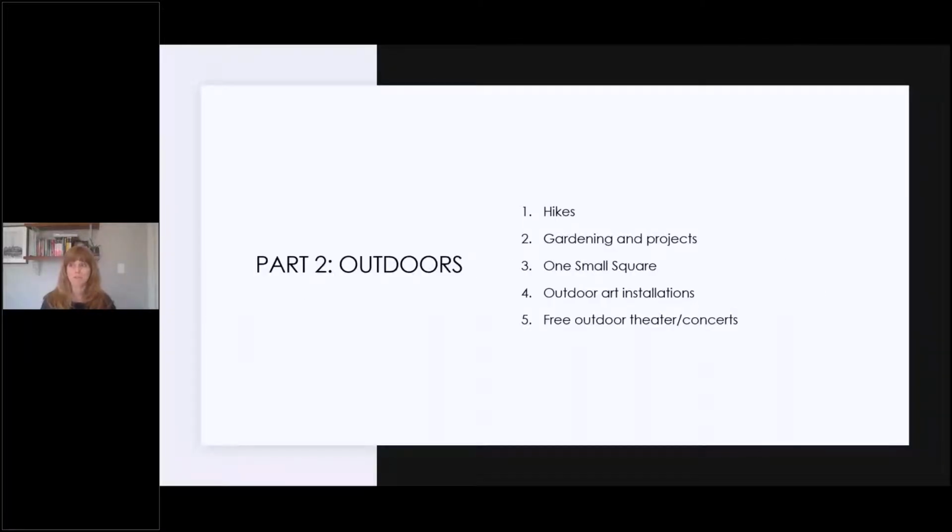I'm going to be talking about using the outdoors in your homeschooling for inexpensive ways to do that. And so the 5 main ideas I have today are hikes, gardening and projects, one small square. This is kind of related to the gardening projects. It's a series of books that I think is especially fun for elementary school aged kids to bring science into homeschooling. Outdoor art installations, and free outdoor theater and concerts.